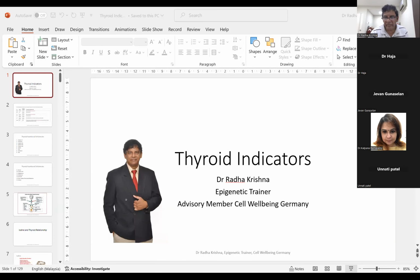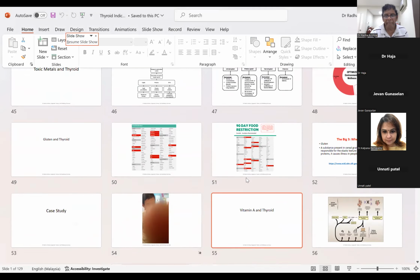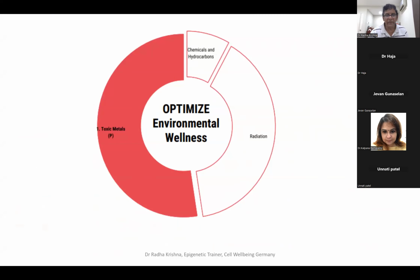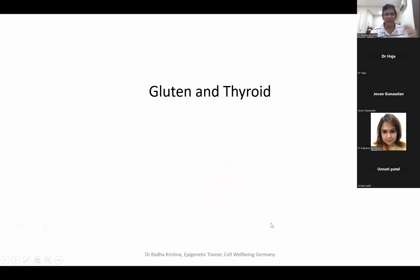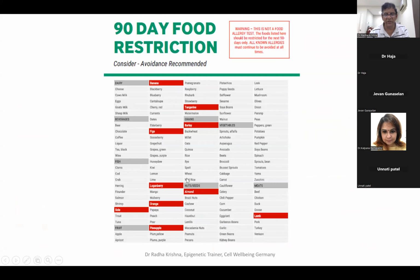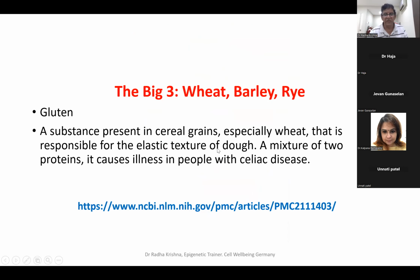Okay, thyroxine. Can you see toxic metals? Gluten and thyroid have molecular mimicry. Can you see on the ray here? This is toxic metals. This is gluten. So gluten, if you're correcting thyroid, please check whether the person has got the gluten test done. Astride will show you barley, rye, and everything else. So these 3 things have molecular mimicry. I'll post a video in the group.